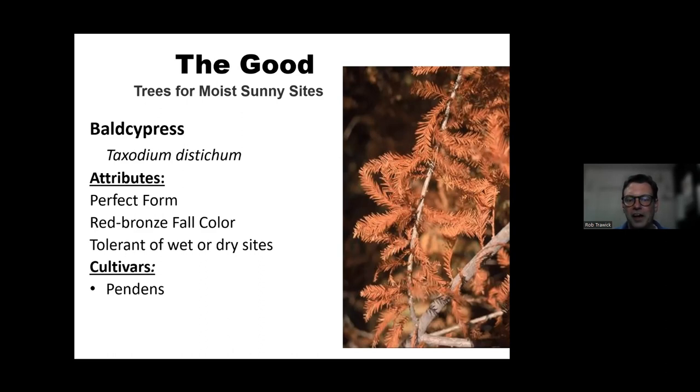There is a cultivar out there, it's pendens. What it does is it actually has needles that are much more pipe cleaner shaped. So they don't have the broad leaf looking foliage like you see there, but it's a very narrow foliage. And the tree itself is much narrower and more upright compared to your standard bald cypress. So if you have wet areas, not a lot of plants will grow in wet areas. Not a lot of trees will grow in wet areas, but this guy will do just fine.